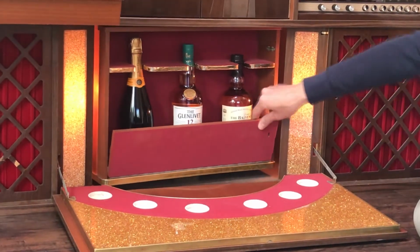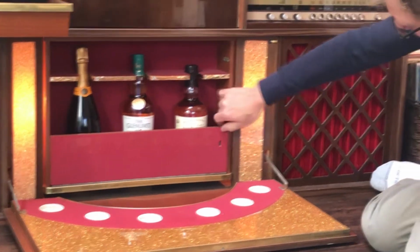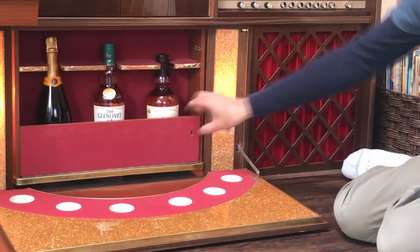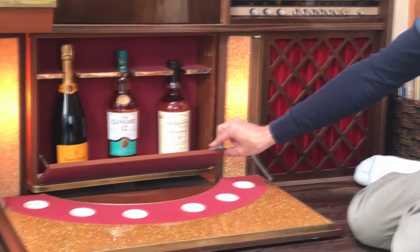So that's what we did here. We have each of our celebration drinks. We have our scotch and champagne. And what's the other bottle on the right, honey? Is that scotch too? Yeah. Okay, so two scotches and a champagne.